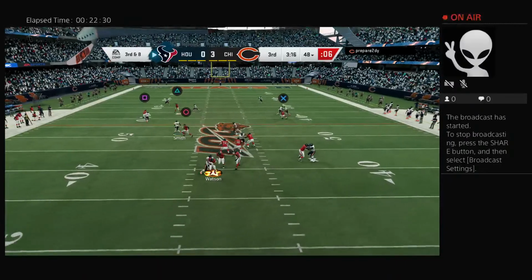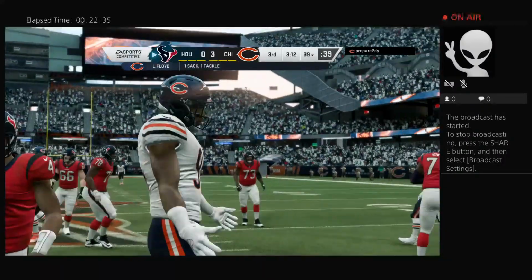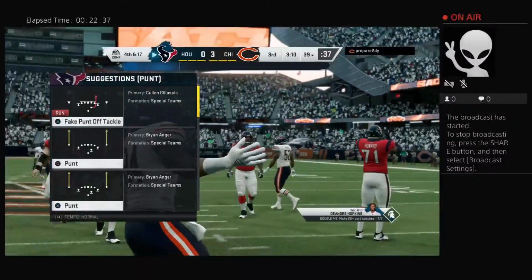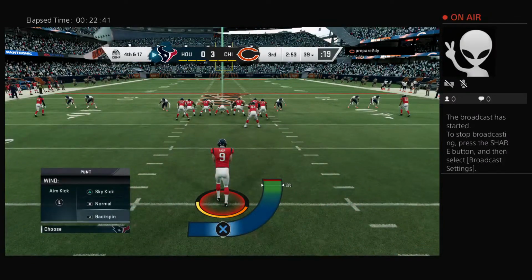Throwing on 3rd down, Watson. Under pressure now, Watson, and down he goes. Leonard Floyd, the old Georgia Bulldog, fighting his way into the backfield. Brandon, I think you understand the type of afternoon this offensive line is having. It is a long one for them.